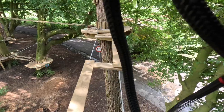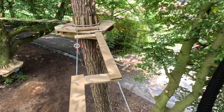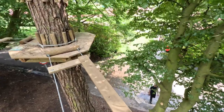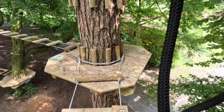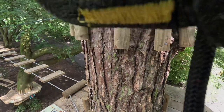Oh, I keep saying it, but it's very wobbly. If you've done these before, you'll know what I'm about. You know the feeling that I'm going through right now. It's the first time doing one of these. On to the next obstacle.